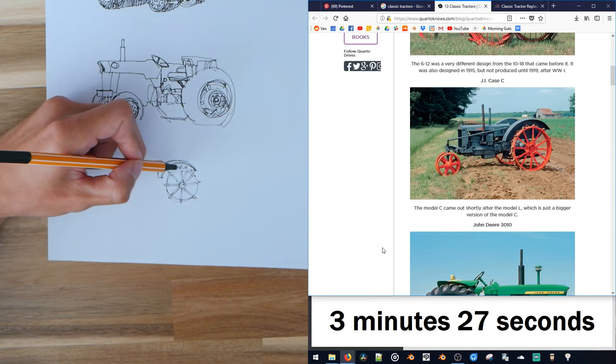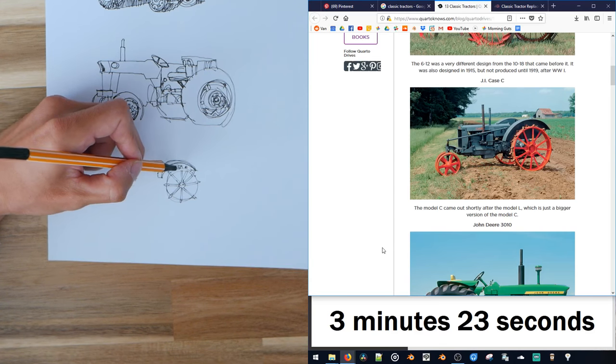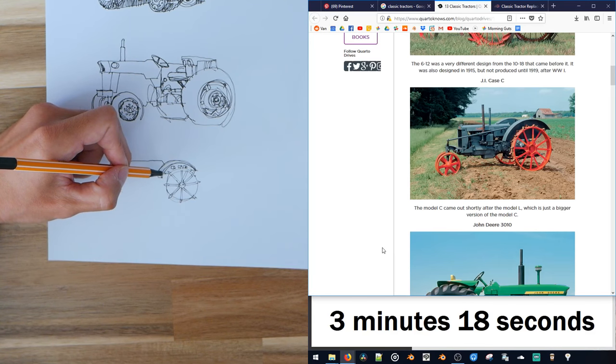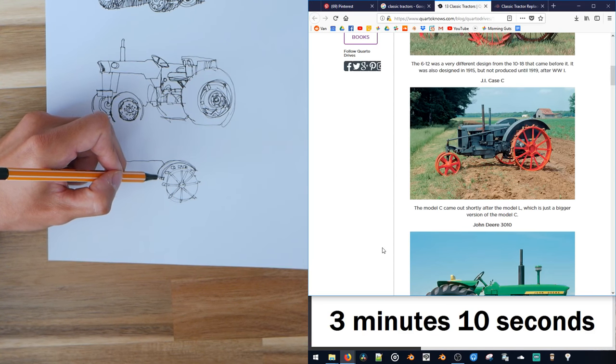Boom, boom, boom, boom. These wheels look like, yeah, especially with these little spikes coming out, it looks like you're gonna have a bad day if you get run over by these wheels.